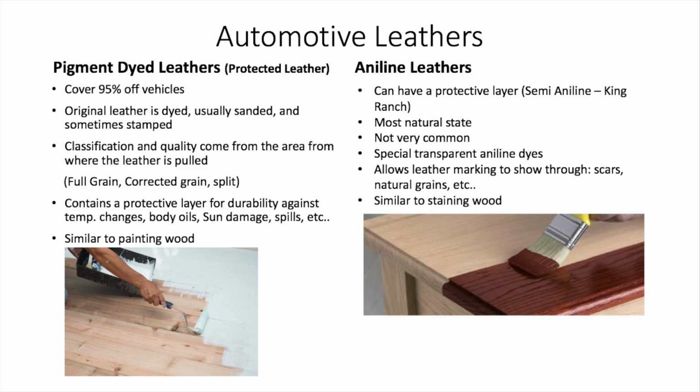The most common example of that is going to be the Ford King Ranch. If you go in those vehicles, you notice the leather is different. It's more of a pure leather, and they actually use a semi-aniline. So it's an aniline leather, but it has a protective coating on it. With that protective coating, it reacts similar to a protected leather, in that it will repel some things. It'll repel some water and things like that. Not quite as much as the pigment dyed leathers will, but it'll still repel, so that it gives you some longevity out of the leather.